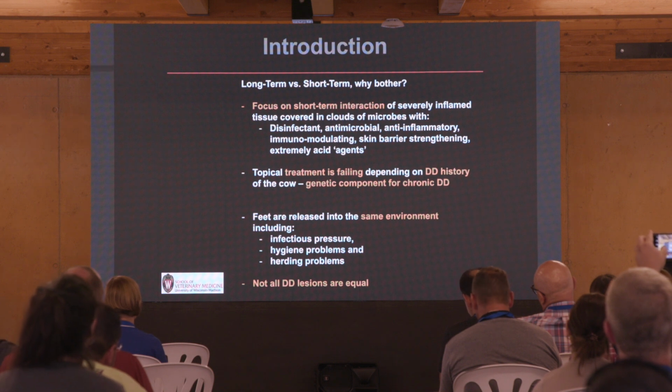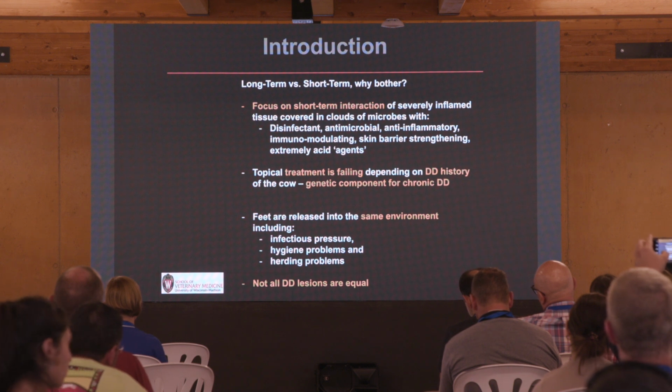And if we don't interact with herdsmen and the environment of these cows, then whatever we do for treating and preventing the DD, we will not succeed because there are these infectious pressures, the hygiene problems, and the herding problems. If we push our cows too much, that adds to the risk factors with regards to the emergence of digital dermatitis. And low stress stockmanship and cattle, I think, are part of the animal welfare.